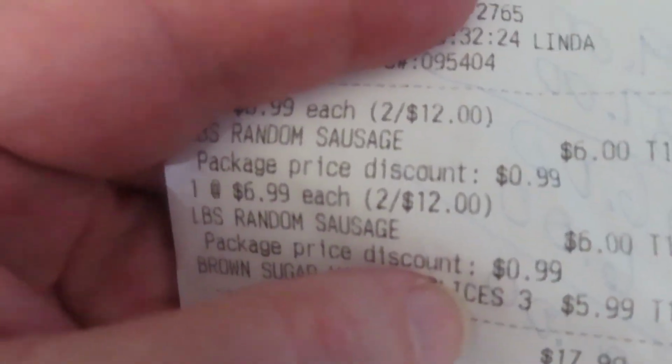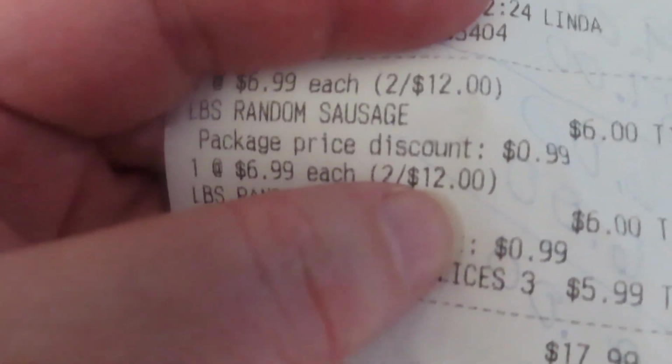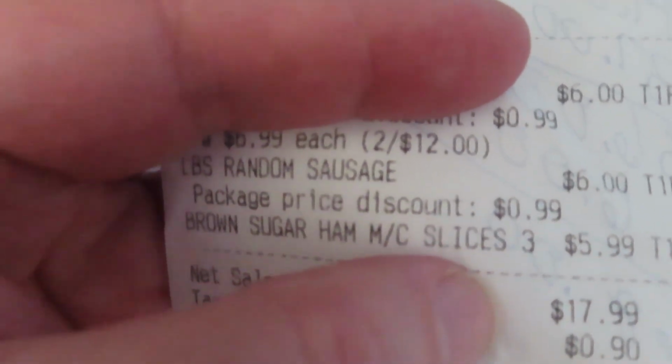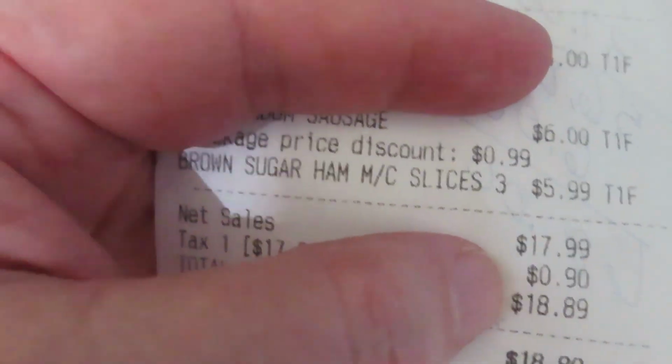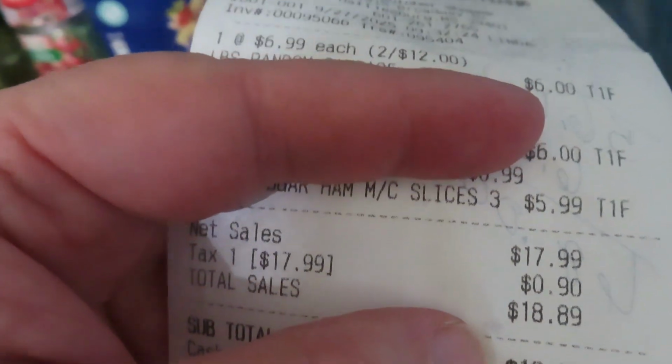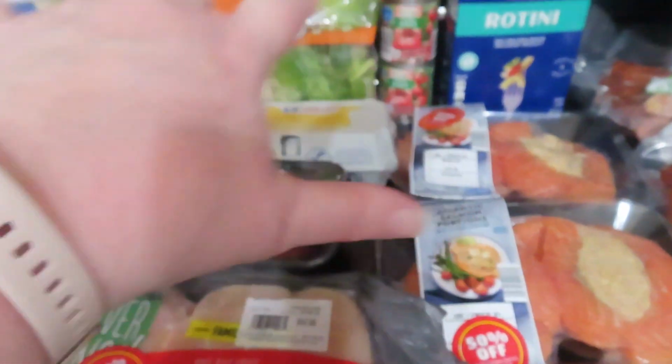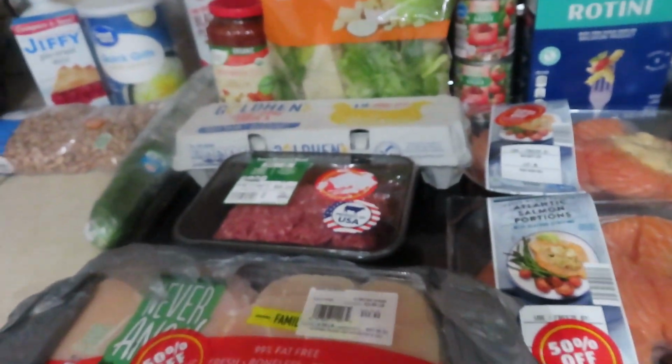So here we go. See, that marked that sausage down to $6 each, and then the ham was $5.99. Before tax, it was $17.99, and with tax, $18.89. So $19. Round that up to $19. I had in my head to spend $20 at the little butcher shop, and that's what I spent. Okay, so the rest of this here is Aldi.